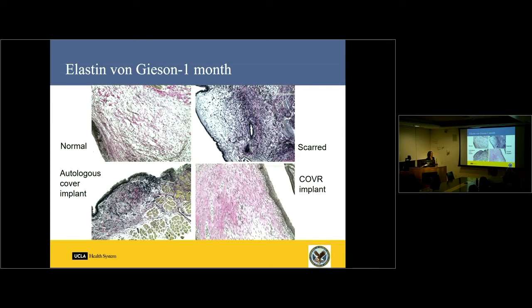In our cover, we don't see either. So we don't see clumps, we don't see nice normal ones. But it raises the question, I think, of whether the elastic fiber clumps are part of the problem in scar. And you remember when I said about what happens in scar, there's a lot of discord on this issue of elastic fibers, if they're present or not present, or if they're clumpy.